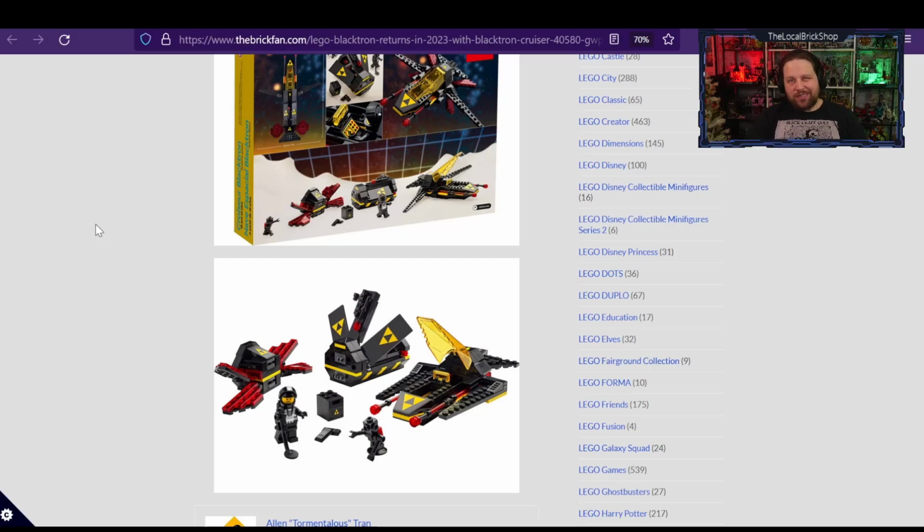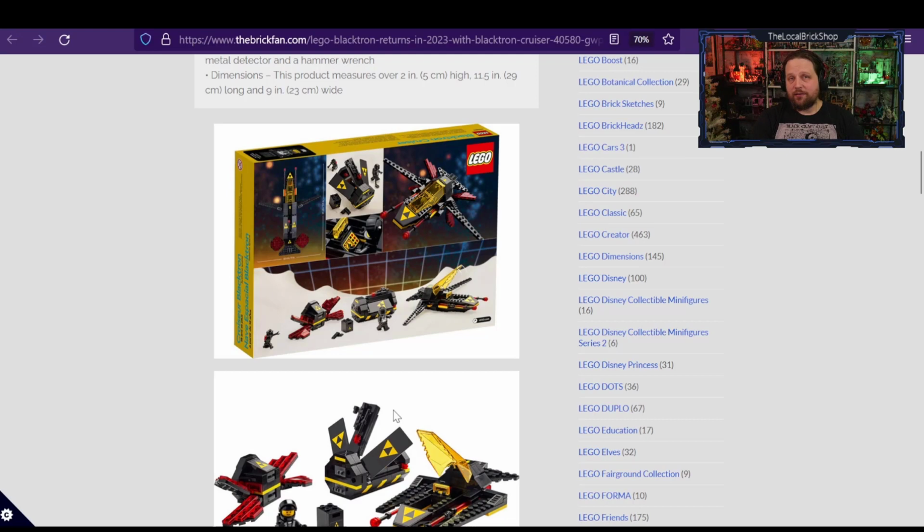My only complaint about it is that all of it is stickers. There's no prints. Every one of the little Blacktron Triforce logos are all stickers, which is a bit of a shame, but hey, Classic Space collectors, still gonna love it. Good little set. And again, as a freebie, as a gift with purchase, LEGO seems to be really going for that, trying to hit that nostalgia bone for sure.